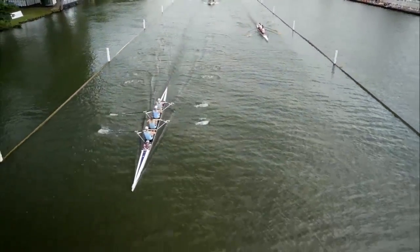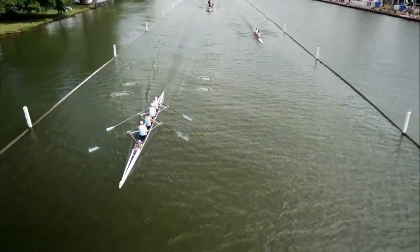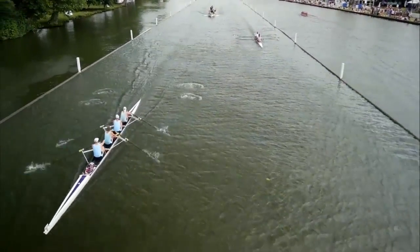Yeah, and they've got a nice, comfortable lead there. They've got a cox steering them, so they don't have to worry about that. The cox is going to take care of that. And just that communication now, just to relax, enjoy it, keep that flowing rhythm, not tighten up, and just keep inching out every single stroke.